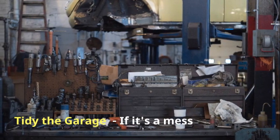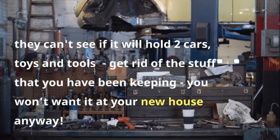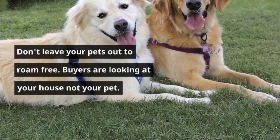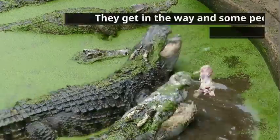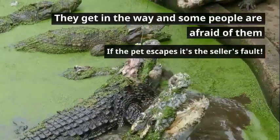And if your garage is a mess, tidy it. They can't see what they can put in the garage. And this is stuff you're not going to need in your new house anyway. And please put your pets away so that they don't get in the way. And some people are afraid of pets anyway.